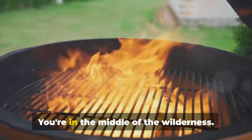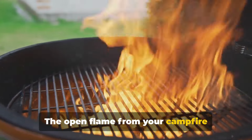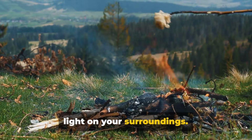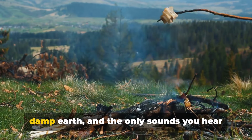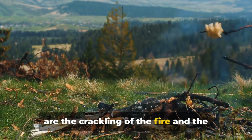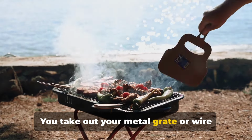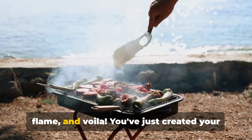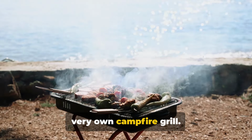Imagine this. You're in the middle of the wilderness. The open flame from your campfire flickers, casting a warm, mesmerizing light on your surroundings. The crisp air smells of pine trees and damp earth, and the only sounds you hear are the crackling of the fire and the whispers of the wind. You take out your metal grate or wire rack, position it securely over the open flame, and voila! You've just created your very own campfire grill.